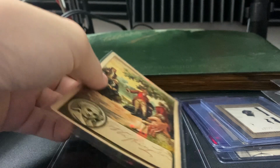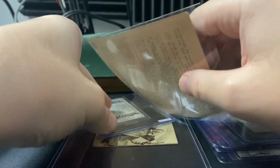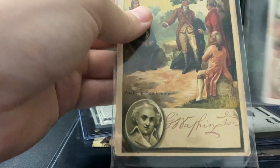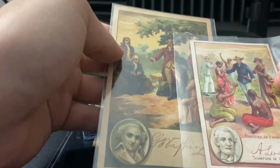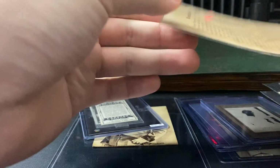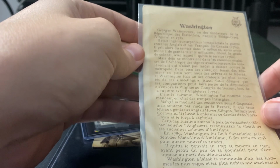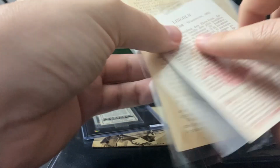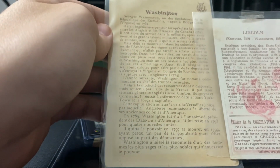Okay. And so here's something interesting. Small versus large. I have no idea what's rare. I thought they would have been the same size. So you can see the back on here too. It is different. Different color, different printing.